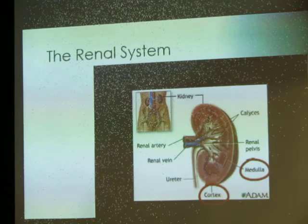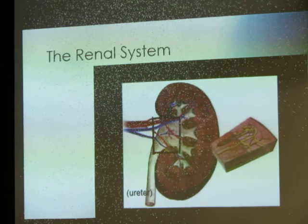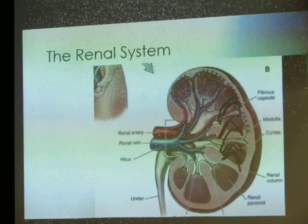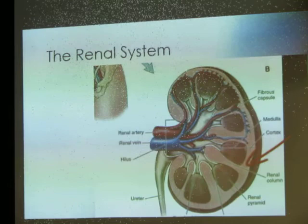So this opening in the middle here is called the renal pelvis. Basically it's a funnel shape, and that's the opening to the end of the ureter, the proximal ureter right here. These things in here are called the renal pyramids. They're triangle shaped and they make up the medulla. Anywhere from 8 to 18 of these little triangle shapes in your kidneys. And this outer portion out here is the cortex.